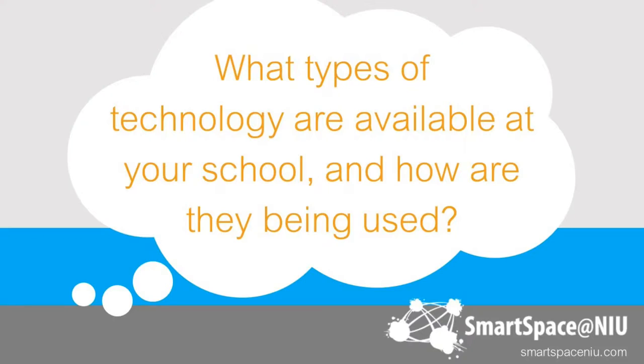I also like to use it to kind of think outside the box. If I have a student who's not really comfortable writing, then maybe they want to create music for me and they can use technology to do that. Or maybe they're going to create a comic. I like to give them choices with their technology.